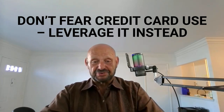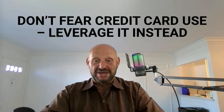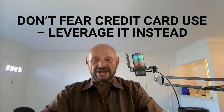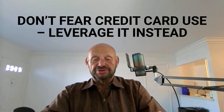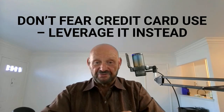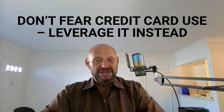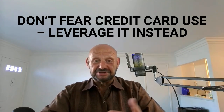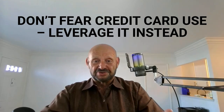Use your credit cards regularly, but always pay them off in full. Try not to carry a balance because credit scoring models love to see regular and responsible use of credit. So avoid maxing out your card, even if you plan to pay it off. Keeping your spending low, ideally under 10%, will keep your score healthy.